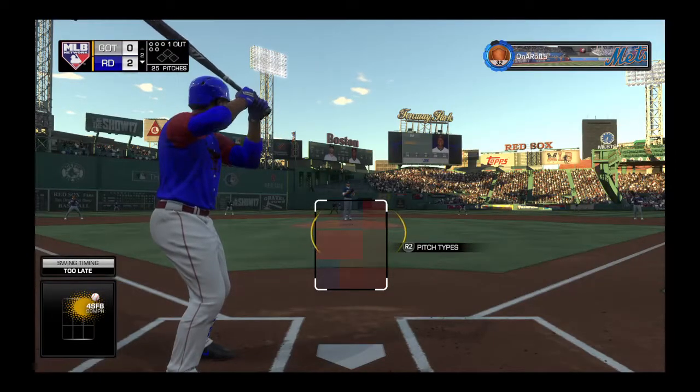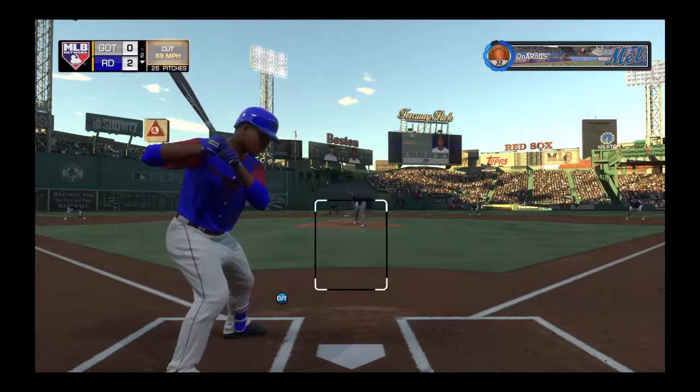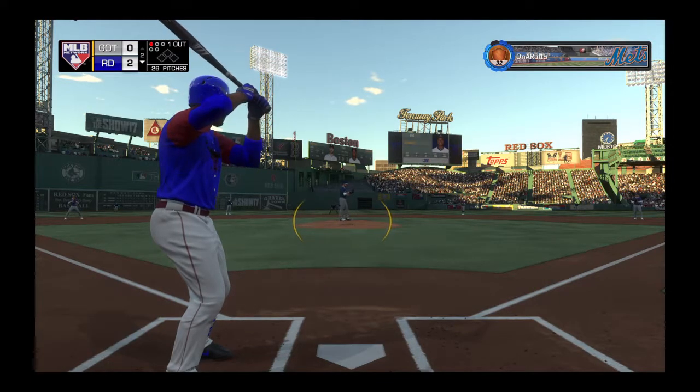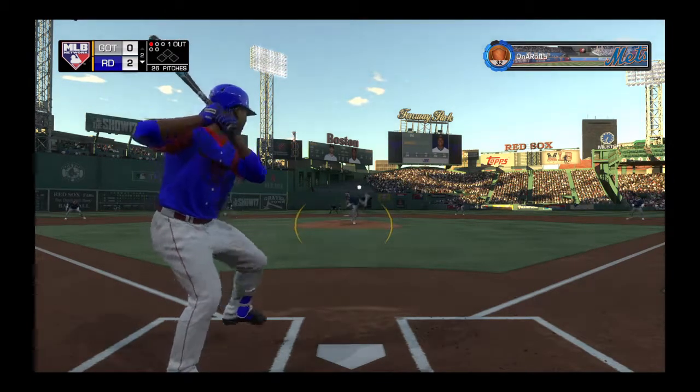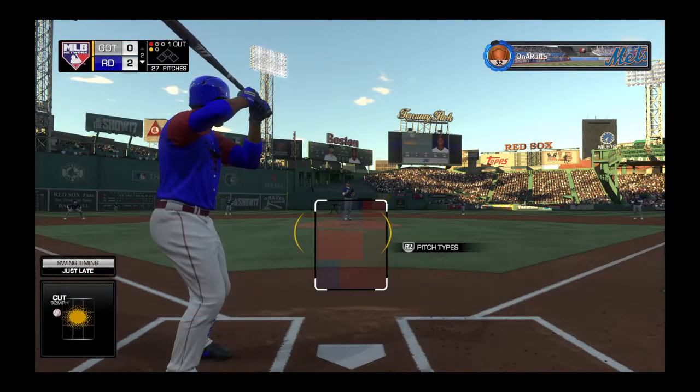Digging in, Jose Ramirez. Down on the shins and missed with it. Ball one. Swung on and missed on a pitch at the thumbs. A ball and a strike.